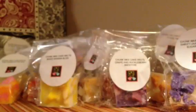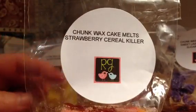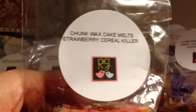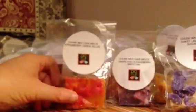And this one I'm so excited about because, again, Miss Mizey did a haul, I think from her February order, and she had ordered this. I almost ordered it this last time in a bag, and I did not do it. It's definitely going to be on my order list because it's amazing. Strawberry Cereal Killer, which is Strawberry Fruit Loops. Oh, it's so good. I love Fruit Loops, and that is amazing.